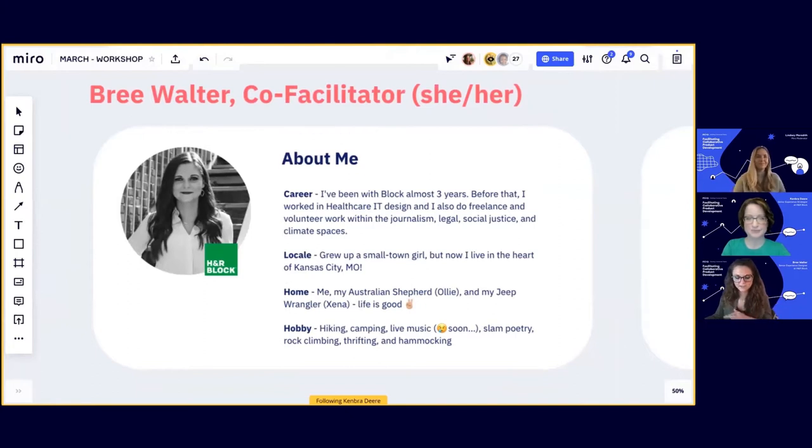Kimbra works on the strategy side, and I work on her partner team in the design space. I'm a user experience designer, and specifically I work on the products that our tax professionals use in our retail offices. I've been with Block about 3 years, and before that I worked in the healthcare IT space, and I also do some freelance and volunteer work within journalism, legal, social justice, and climate spaces. So I basically have a hankering for complex problems.